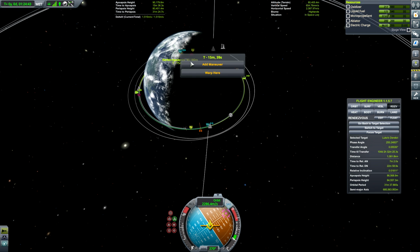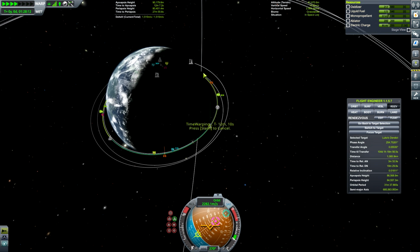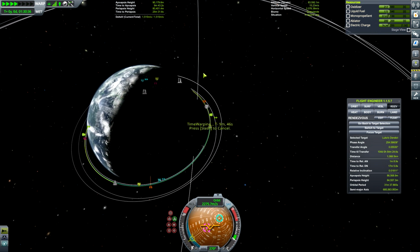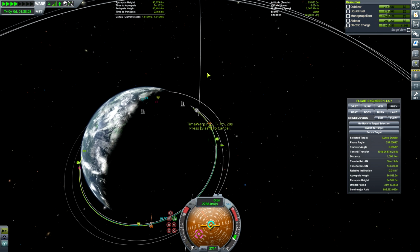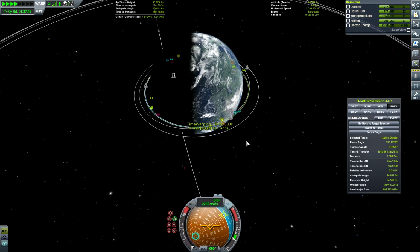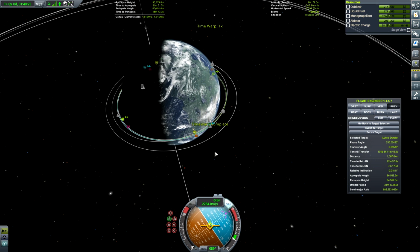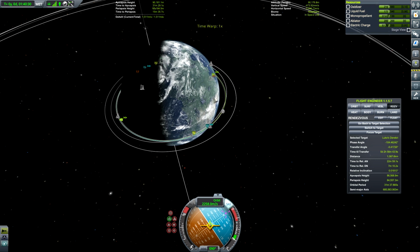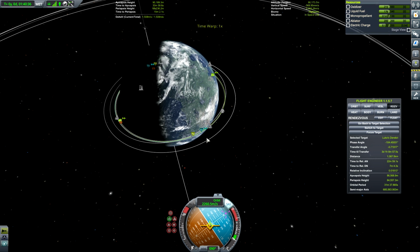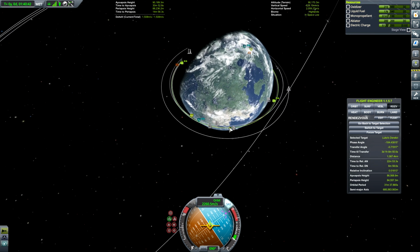So let's go back around to our apoapsis again. We'll raise it up to 90. And then we'll do some orbits and let him catch up with us here. Alright. Oh, we're about to catch up with this thing. But we can only hold one in our claw at a time. Alright. So here we go. We're going to burn our periapsis so that it is higher, about 90. Okay. And then we will put a maneuver node here.